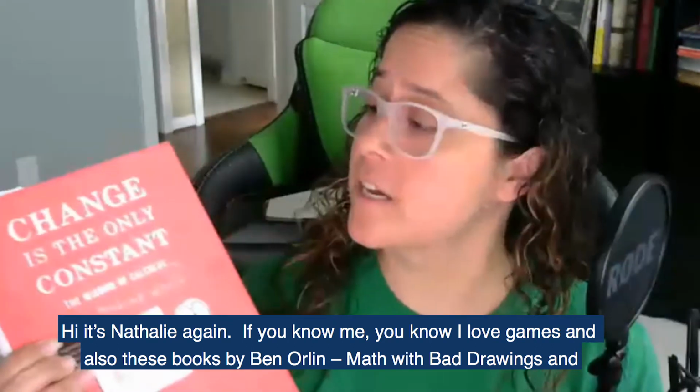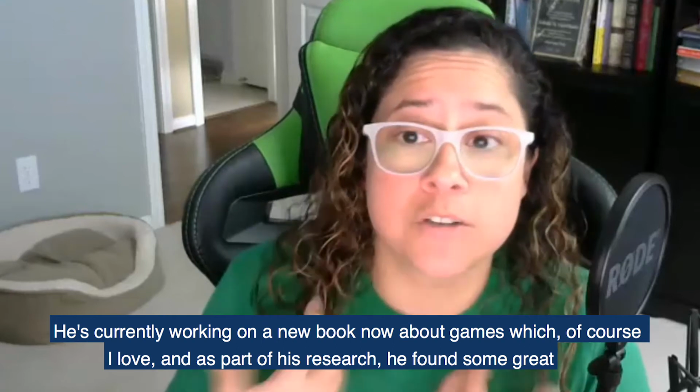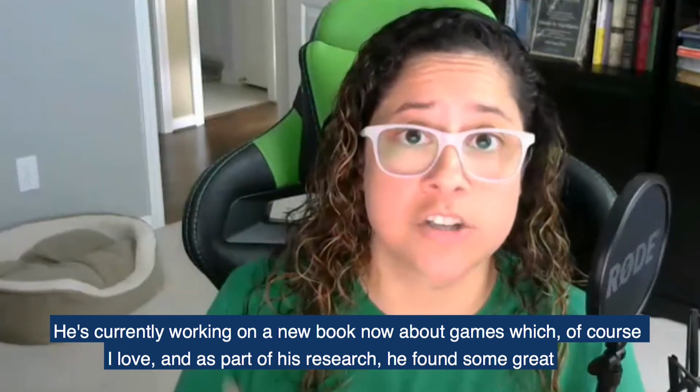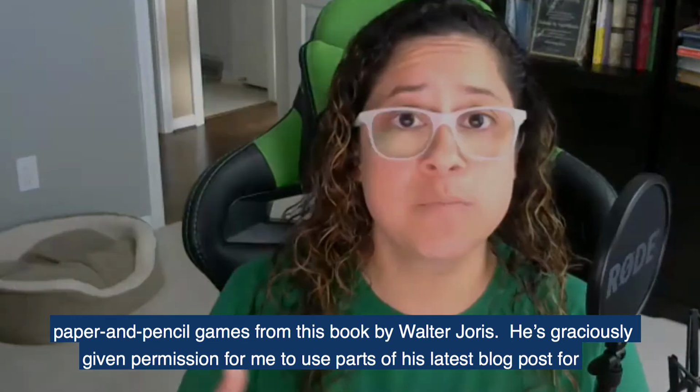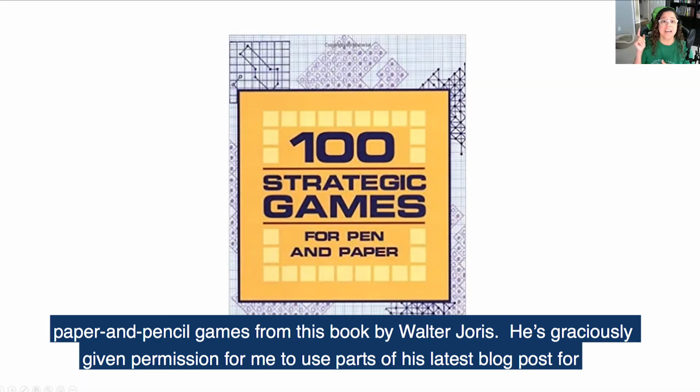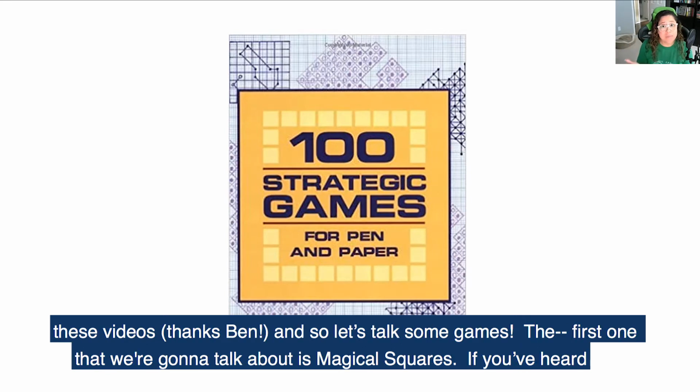Math with Bad Drawings and Change is the Only Constant, The Wisdom of Calculus in a Madcap World. He also has a fun blog, mathwithbaddrawings.com, and he's currently working on a new book about games, which of course I love. And as part of his research, he found some great paper and pencil games from this book by Walter Joyce. He's graciously given permission for me to use part of his latest blog post for these videos. Thanks, Ben! And so let's talk some games.